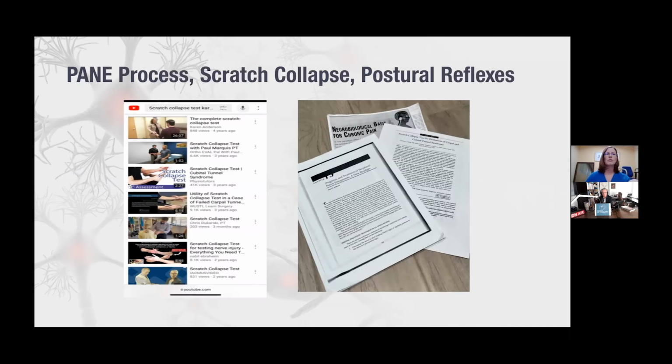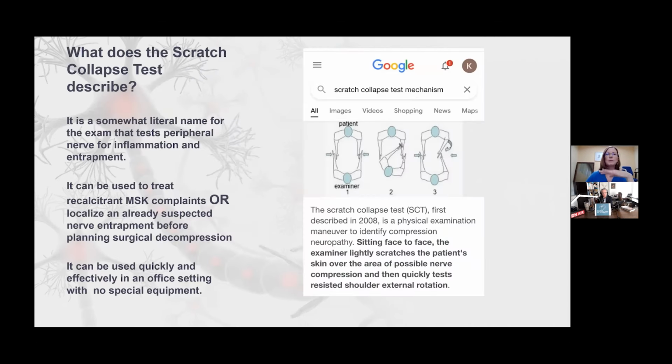So it's been known by several names. Dr. Beck used to refer to this as the pain process. That's what I referred to it as in the chapter you were referencing. If you go on YouTube and search for the Scratch-Collapse test, there are countless videos for it. That top one, by the way, is the one where I really expound on it. And it's a really basic thing.